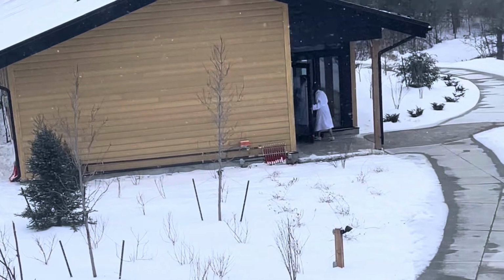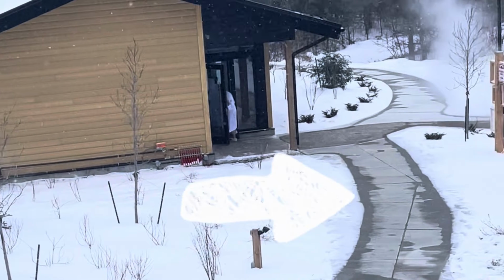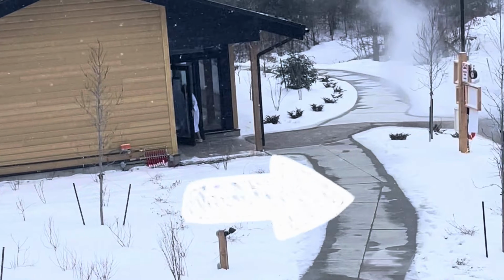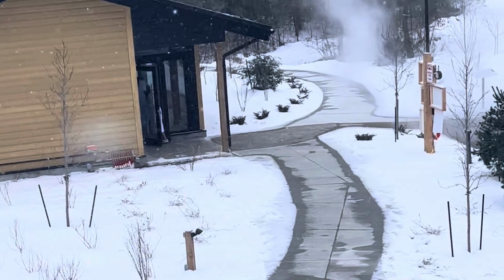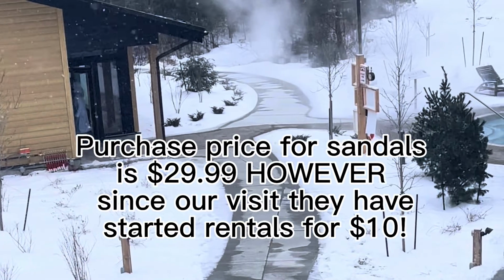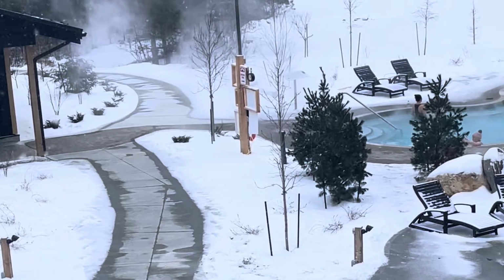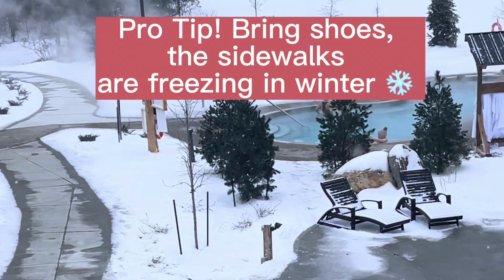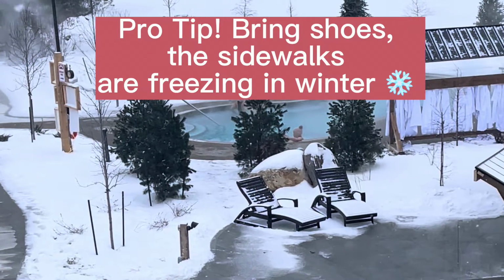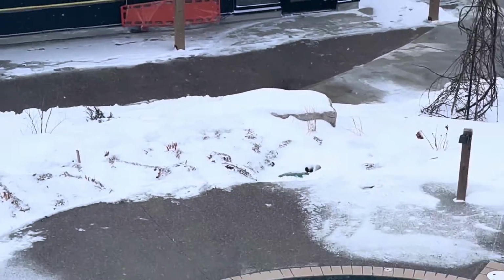We forgot to bring shoes, which we thought, because the sidewalks are heated, wouldn't be a problem, but although it melts the snow, as shown here, it is still freezing to the feet. The purchase price we thought was a little bit too much, so we refrained. They weren't really our style and we didn't think we'd make use of them after that day. But pro tip, bring shoes or buy them there because our feet froze. And despite an awesome day in hindsight, it probably took away from our experience of it.